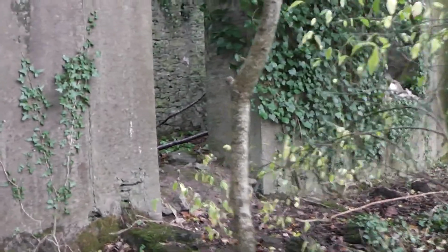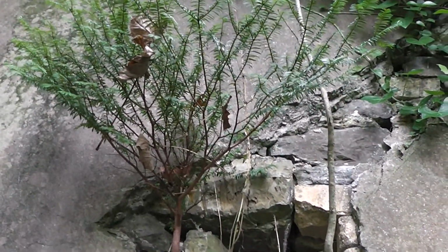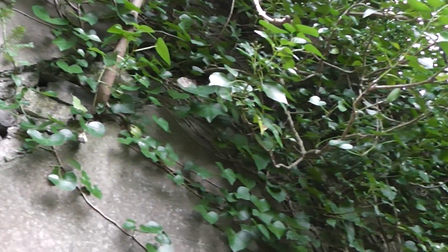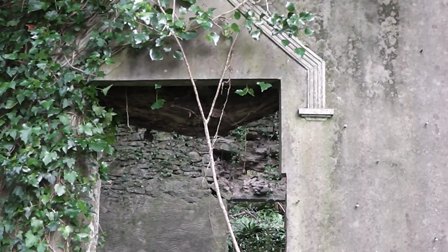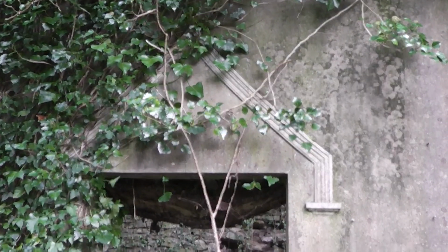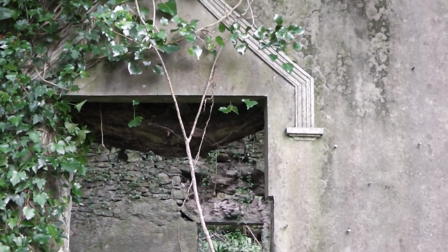Watch underfoot a bit. See the step. You can see there's a yew tree growing right out of a hole in the wall. You can see by the shape there was obviously a porch there at one time. Sally, come this way. You can see the old decoration above the window there, and where the old lintel inside is completely rotten and sagging down.